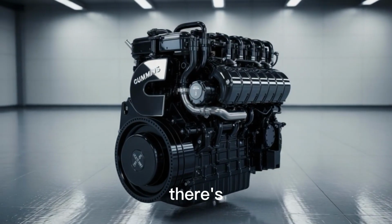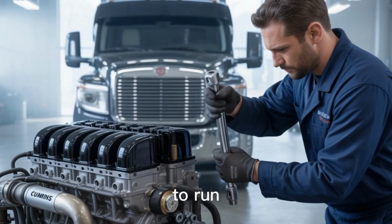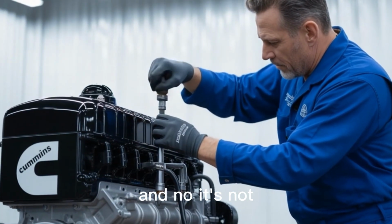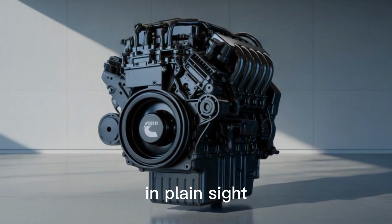What if I told you there's an engine so powerful, so battle-tested, that it's trusted to run America's fire trucks, school buses, and even military-grade equipment? And no, it's not made in a secret government lab. It's right under the hood, in plain sight.